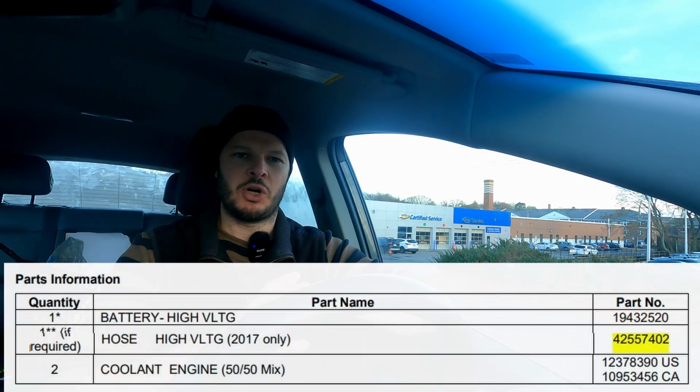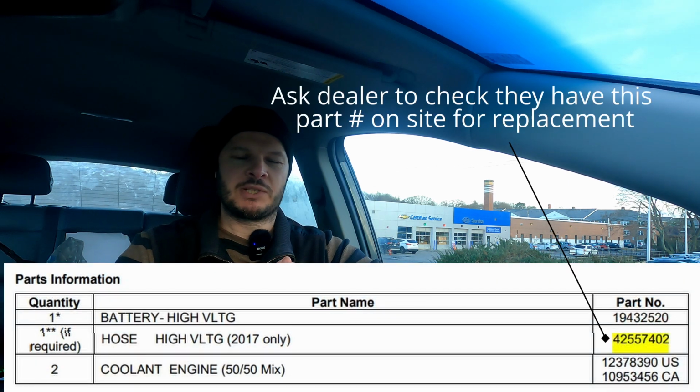We're starting to move beyond the population of 2019 model year Bolt EVs and back to 2017 and 2018 models. Very early reports of the 2017 battery pack replacements seem to indicate that there's a slight difference potentially on the coolant hose compared to future models, maybe even some that were built in that same 2017 model year. So one of the things that 2017 owners should ask about that hose and whether they have that part in stock when you go to arrange your battery replacement.